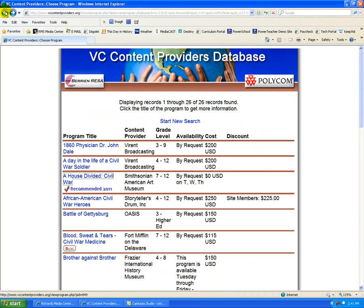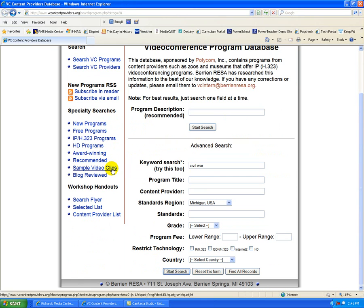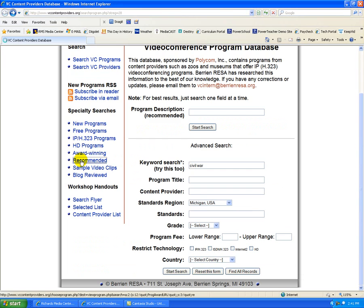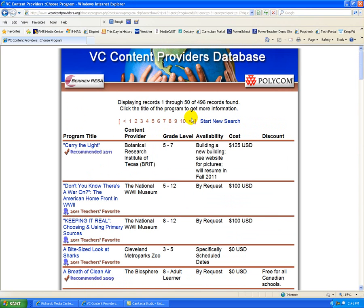I'm going to go back to the main screen, and I want to point out the specialty search area. There are two areas I want to point you towards specifically, and that is the award-winning and the recommended. There are 1,000 different award-winning programs, and why not choose a title that you know other teachers have had success with? There is also recommended. There are nearly 500 recommended programs. Unfortunately, you can't conduct a search within, so you're going to have to take some time to look through, but it will probably be well worth your time.